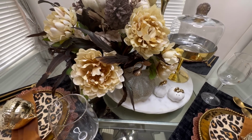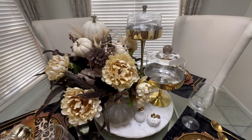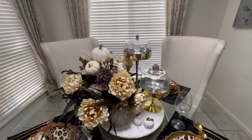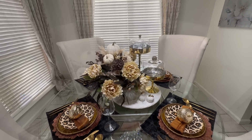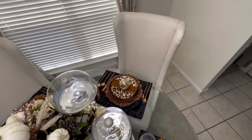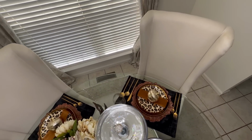So those were my anchors. I wanted something heavy and sophisticated to anchor the look. Again, I'm contrasting against this beautiful light palette that I have in terms of my chairs, my flooring, my rugs, my walls, and my window treatments. Everything is nice and neutral, so that gives me the flexibility to style and play around with any color scheme or theme that I choose.